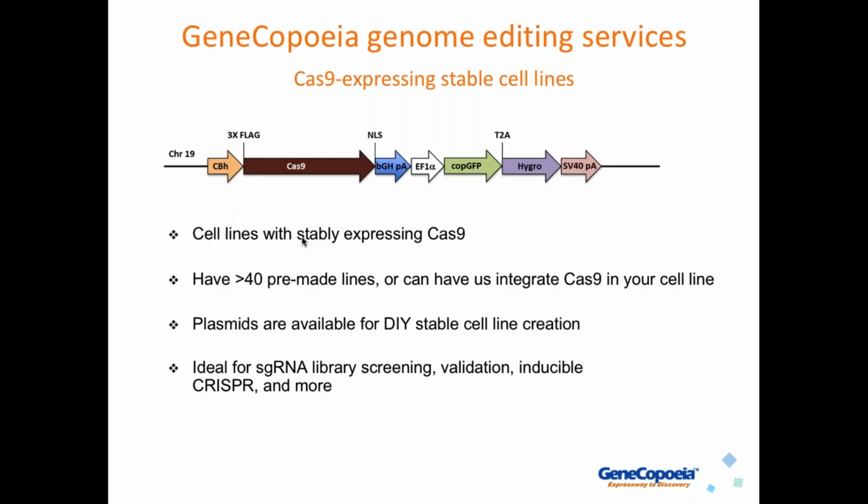All right, so now I just want to talk about some related product lines. I mentioned earlier Cas9 expressing stable cell lines. This is a related product because some of these cell lines have CRISPR-Cas9 nuclease inserted into either the AAVS1 human safe harbor site or the mouse ROSA26 site. Some do not. Some were built by lentiviral integration. But these are cell lines with stably expressed Cas9.